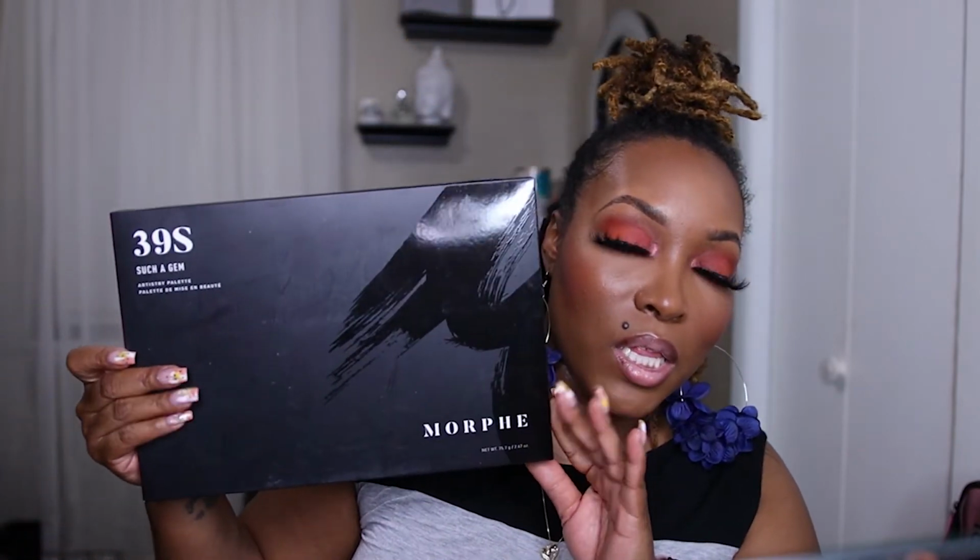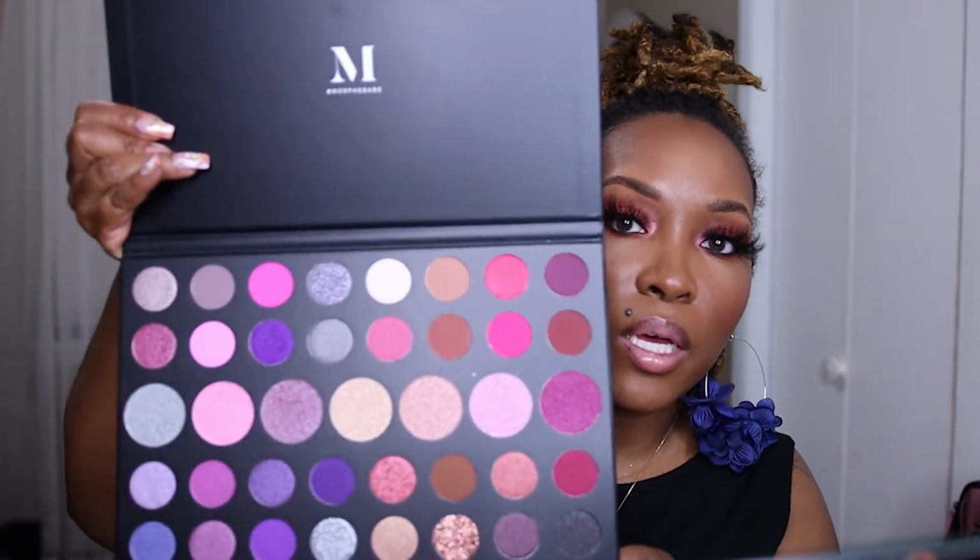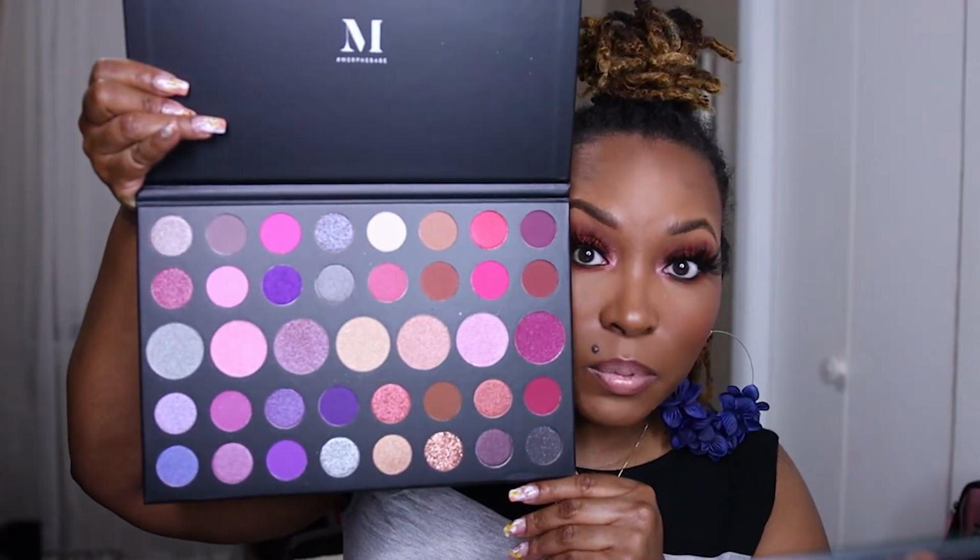Lastly from Morphe, I picked up the 39S Such a Gem palette. This is just like my infamous favorite palette. If you didn't see my favorite palette video or my palette tag video, I'll tag it up here so you can see that. This is the same size as the 39A palette. I think this was on sale for like $18. And I had to get it because it kept going out of sale and I never picked it up that first time. So I was like, girl, I gotta get that. So here's what that looks like. Y'all, look at this palette.